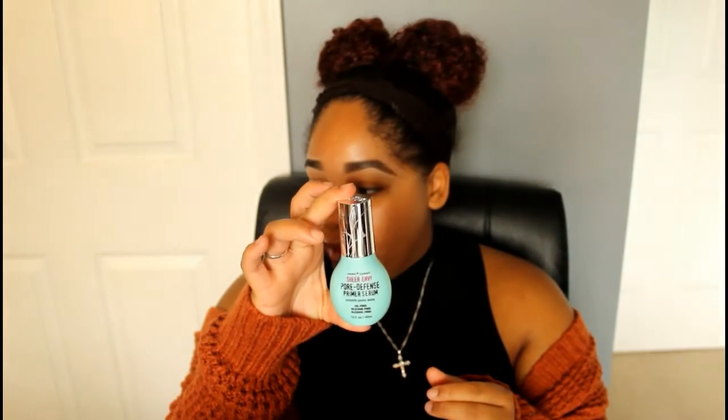I did not prime. That I didn't do, because I wanted to show you guys that I'm switching up the primers. Yay! But anyways, I have the Hard Candy Sheer Pore Defense Primer Serum. Smooth pores away, oil-free, silicone-free, alcohol-free. That's a mouthful. And it's this cute little guy right here.